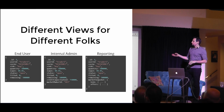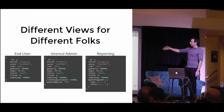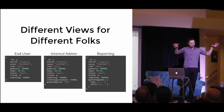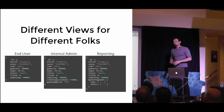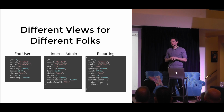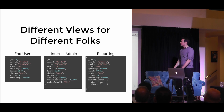The reason for this is because in a domain like a trading system, you have traders, you have internal admins, you have reporting users. You have all these different groups that you're serving. Each person has a different notion of what they care about on that data. An order to a trader is not the same as an order to someone who settles these things. They need more information. They need calculations and stuff.